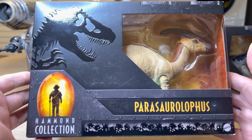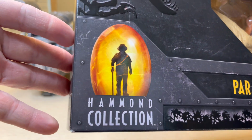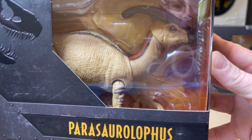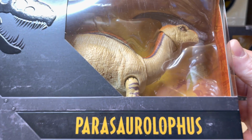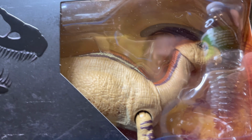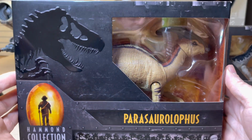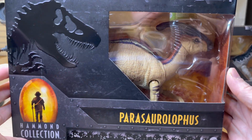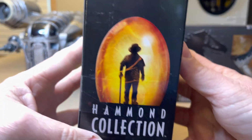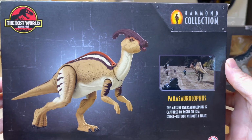I have had this on my list for quite a while now, and fortunately I was able to obtain this very cool, highly sought after item for me anyways. This is one of those ones that was a must-have for my collection. So this is the Parasaurolophus, or as I like to call it, the Parasaurolophus, because I think that sounds a lot better. This is the side of the box, and then this is the very back of the box.